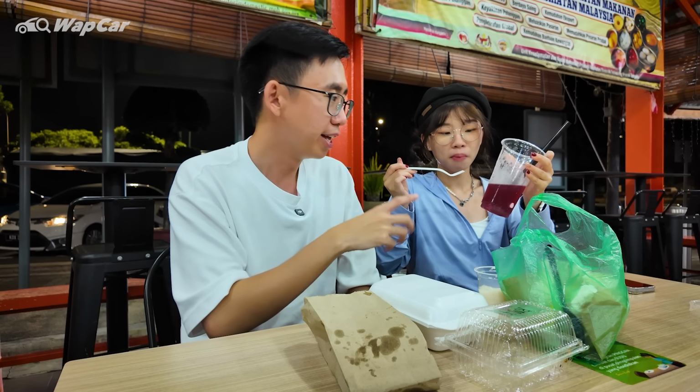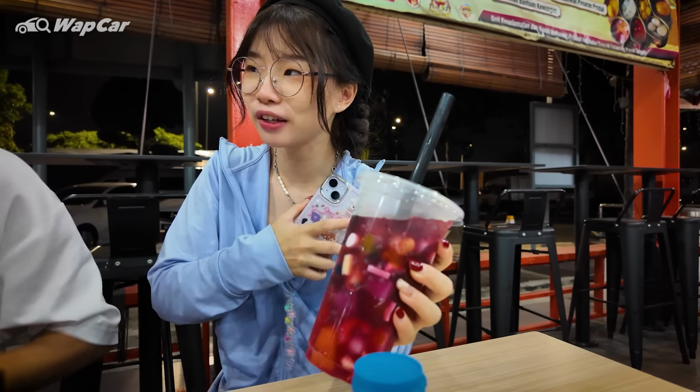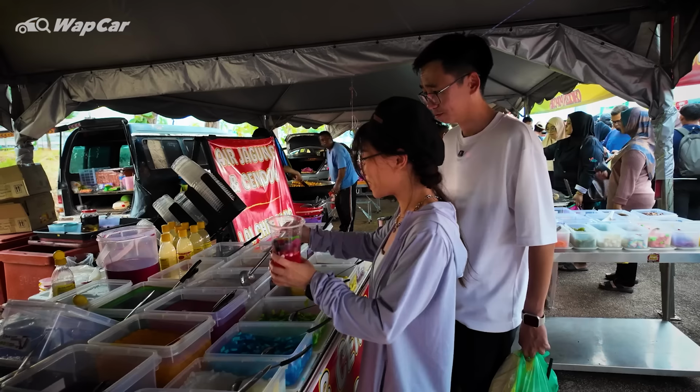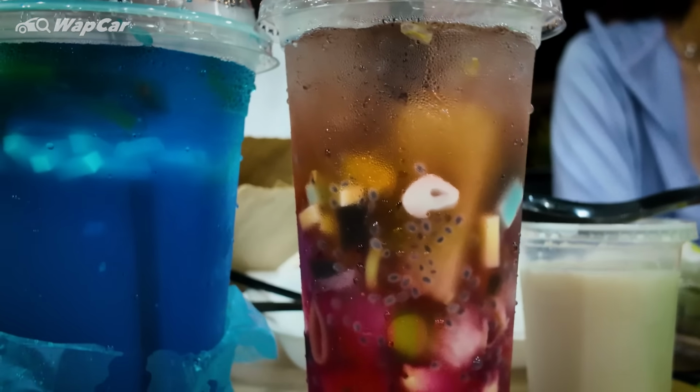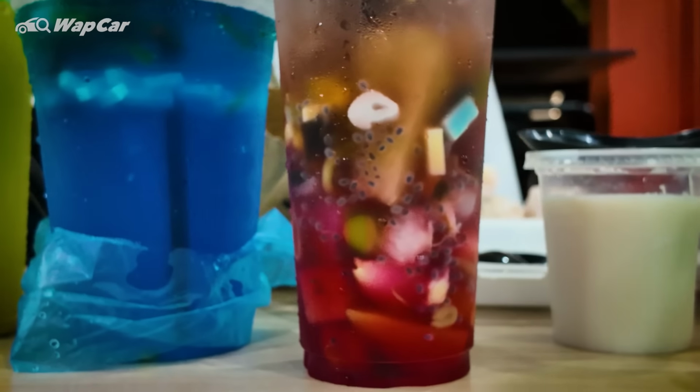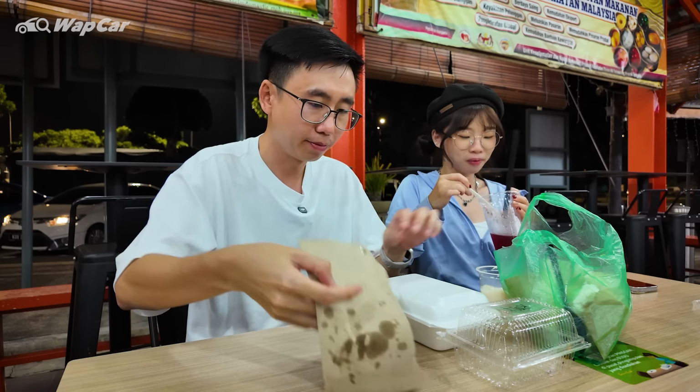And the most surprising drink is the one that she's having right now. It's the, you call it what? Lin Chi Kang. We've mixed all the items that we can do a DIY. It's like a buffet. We choose whatever ingredients that we like. And yeah, I think that was quite interesting. And it's only 8 ringgit. Yeah, for anything you're able to fill up all the way up to the brim of the cup. So yeah, now we're done. Let's head off. Okay, I'm gonna pack this up.